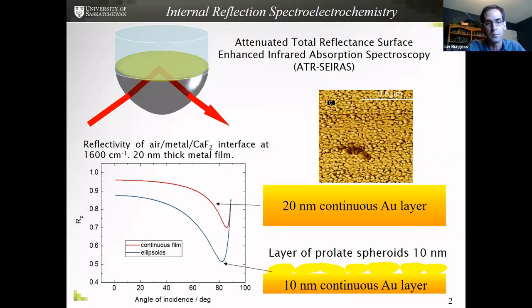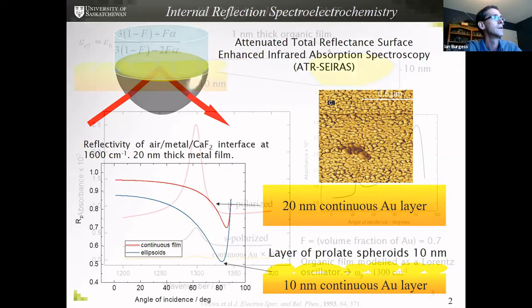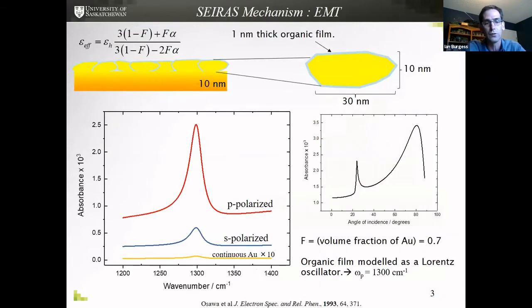If you try and do the experiment with an atomically flat layer of gold on top of the internal reflection element, you don't actually get any SEIRAS surface enhancement. So you can model the optical properties of your metallized film in a variety of approaches. The one that we like is effective medium theories. This is basically taken from Osawa's work from the early 90s. Osawa was sort of the guru of infrared spectroelectrochemistry using ATR SEIRAS.